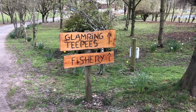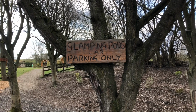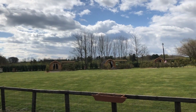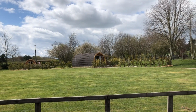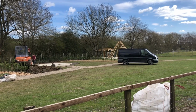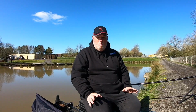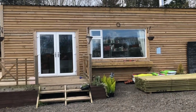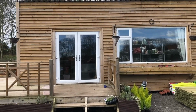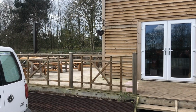They've done some great work already, but basically this place has lovely pods that you can stay in over the weekend with hot tubs. It's got teepees being erected, 3 new teepees for overnight stays. They're in the process of building a new, purpose-built tackle shop with a new toilet block. It's got a purpose-built bar already with a lovely seating area outside so you can have a pint after your match. Absolutely great place.